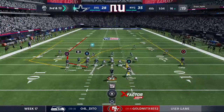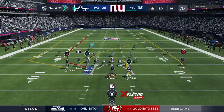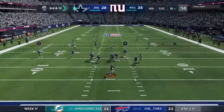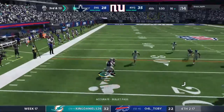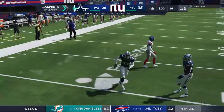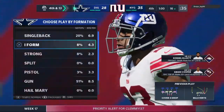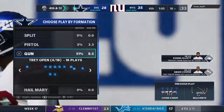They'll need a big play here. Will Dak and the Cowboys after the sack. It's 3rd and long. Prescott. And nearly intercepted there. That would have been ball game if he had clinched it and caught it. Instead, it gives him one more chance here on 4th down.